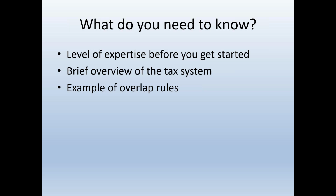We'll also give you a brief overview of the tax system. There are four main categories of income, and each category may attract a different rate. So it's important to know which categories of income to put first. For example, obviously we'd prefer if your highest tax category was put down first and got set off against your personal allowance, but unfortunately there are certain rules they've got to follow. So we do have a look at that.